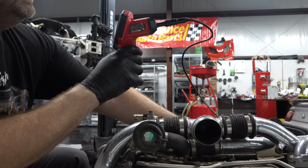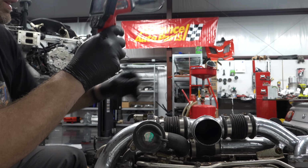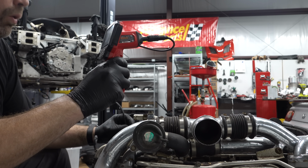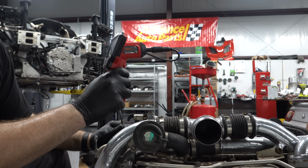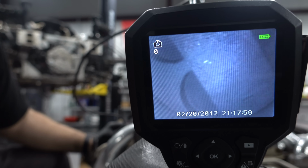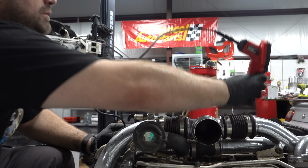When you're looking, you don't want to see lots of shiny pit marks or anything like that, because that's an indication of detonation. You don't want to see a hole. Definitely don't want to see a hole in your piston. All right, go ahead and keep rotating. And again, we see some buildup. A little bit of black soot, which is generally fuel. See, we did a lot of idling.